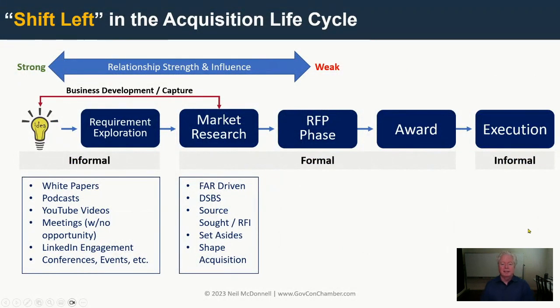All right, let's wrap up with this last slide. I really want to talk about how you can align your sales efforts to the acquisition lifecycle we just talked about for federal agencies. They follow this pretty formal process, right? They get an idea, hey, we have this requirement, product, service, whatever. They start exploring that requirement. They're thinking about it, talking internally. And then the program office decides, okay, we're ready to move up to the next level of formality. And you see I've got this formal bar here.